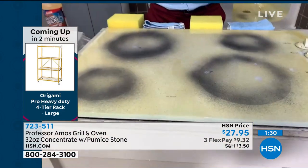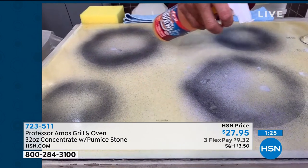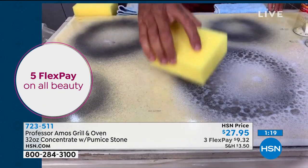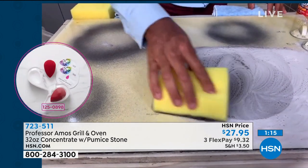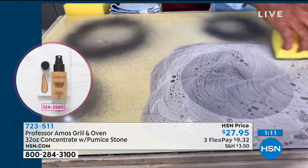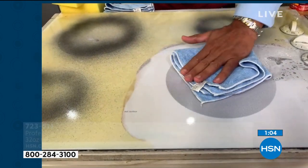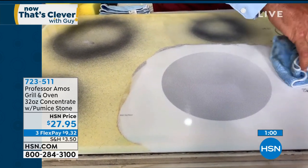Now, let me show you, because a lot of you have a glass top stove at home, right? And I like to show you on there because a lot of my friends say, Amos, do you have something for the glass top stove? Sure, we have something for the glass top stove. It's our Professor Amos Oven and Grill. It gets the job done by attacking the molecular structure. It's attacking the grease, it's attacking the grime, breaking it all down to a small particle. Literally, it suspends it free from the surface of that glass top, and you just wipe it away. Innovative cleaning technology, no soap, no bleach, no ammonia. Guy, can I get a hallelujah?